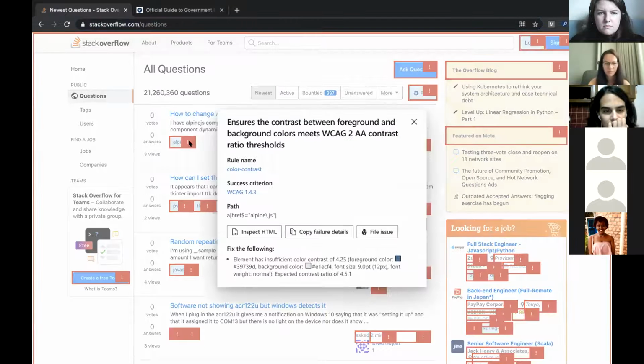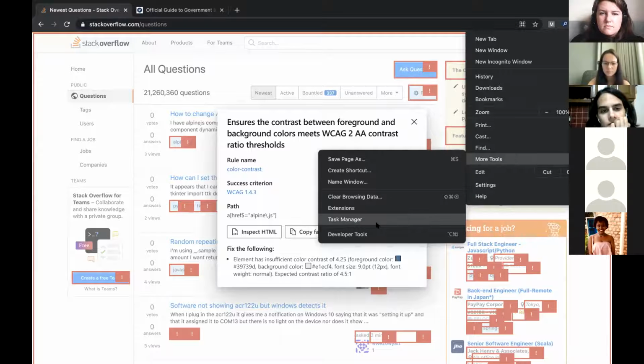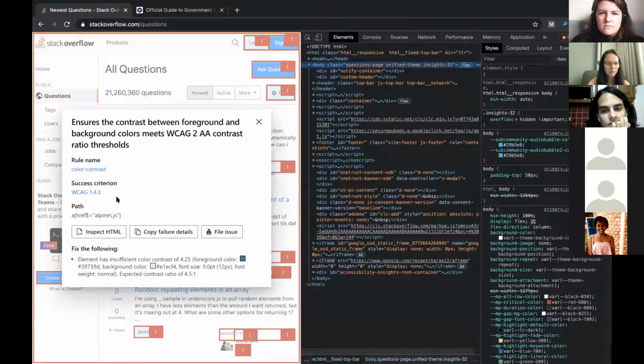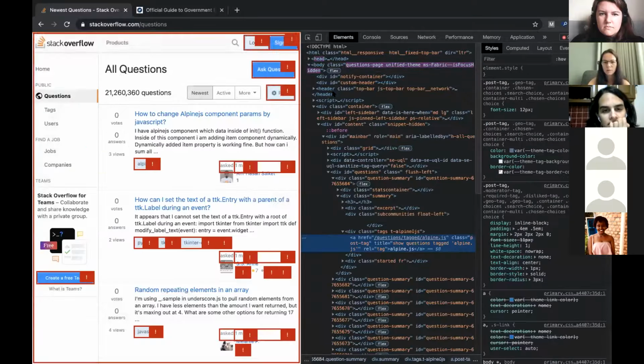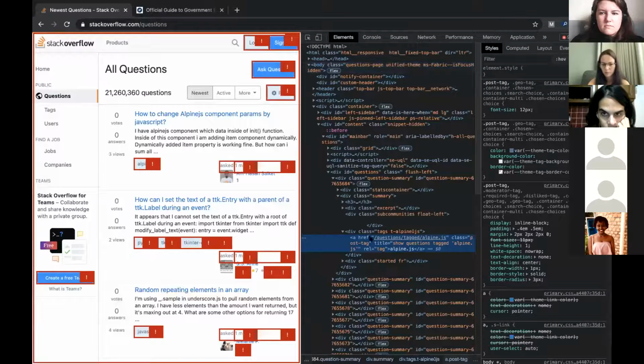So as you already see on the site, the color contrast is the problem, and how you can fix it. Also, when I open the developer tools, you can inspect it in the HTML. It will highlight where you can find the code which should be updated to make it more accessible.